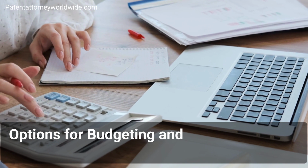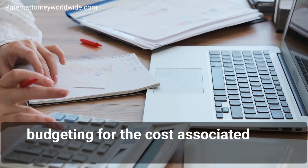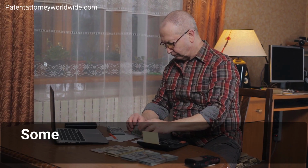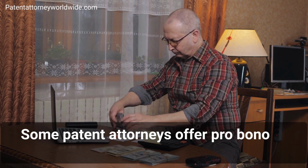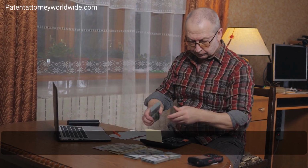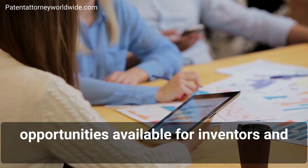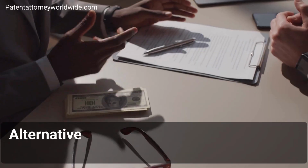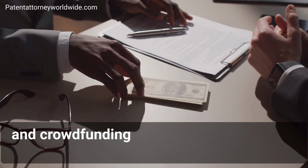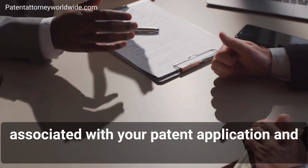Options for budgeting and financing patent expenses. Budgeting for the cost associated with patent application and litigation can be a challenge. Some patent attorneys offer pro bono or reduced fee services for inventors with limited resources. There are a variety of grants and funding opportunities available for inventors and entrepreneurs. Alternative financing options such as loans, venture capital, and crowdfunding can help you finance the cost associated with your patent application and litigation.